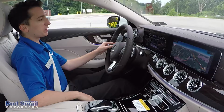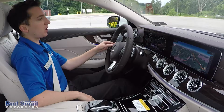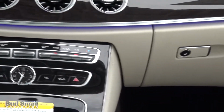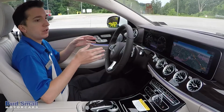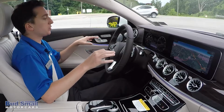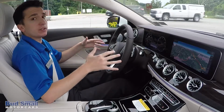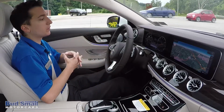Probably one of the first things that folks notice when they get into the interior of one of the new E-Class models is the ambient lighting. So something that Mercedes found was, when it comes to in-car vehicle ambiance, having an ambient light setting that's really noticeable, something that you can very easily see, but that's not a distraction to those that are, you know, obviously driving the car and those in the car.